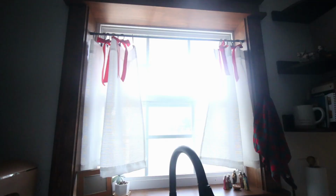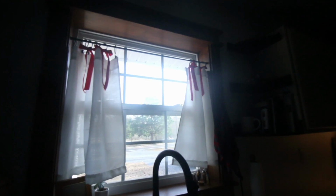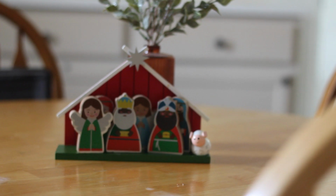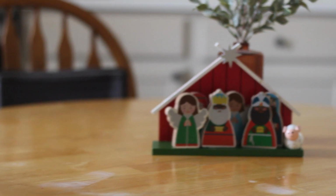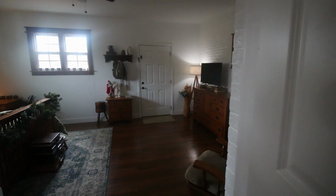I do have a couple of empty shelves right there in the corner that I think I'll put little village houses on. I just wasn't aware that I would have extra space for that. So that's exciting. Oh, and I forgot that someone had given us the Little People Nativity set. So Rosie's first Christmas, I bought this one from Target, and it's wooden, it's fine. And I just leave it on the table for the girls to play with.